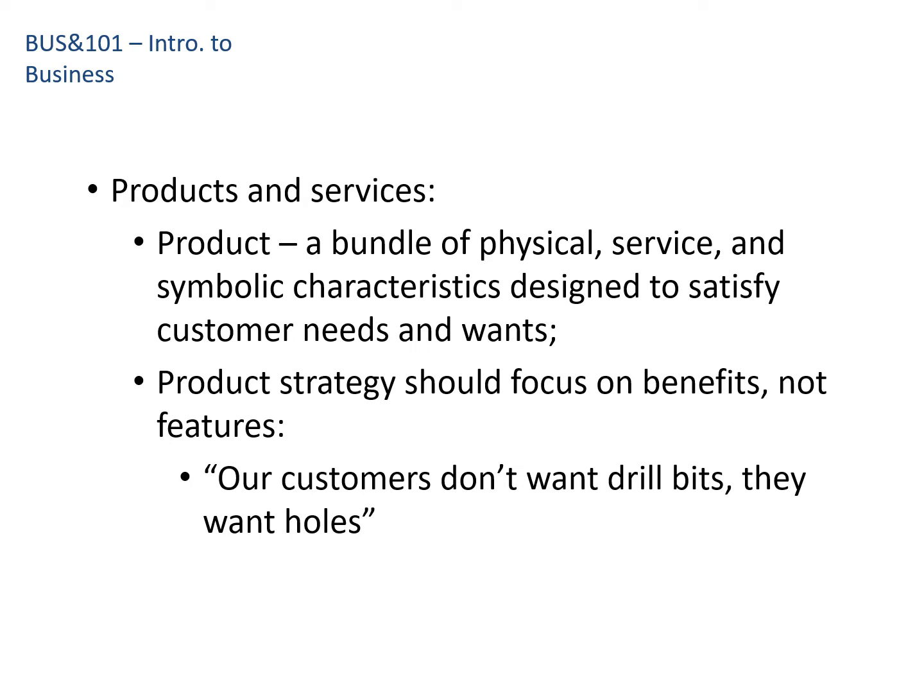And again, any successful product is going to satisfy needs or solve problems that customers have. So one nice quote that is shown here is, customers don't buy drill bits, they want holes. So it's focusing again on the benefit to the customer.